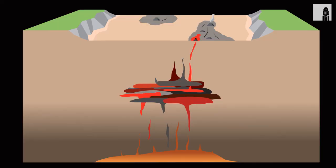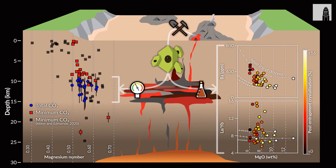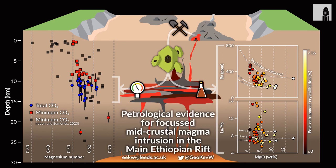So we are now starting to assemble a picture of what the rift crust looks like from geophysics and my petrological observations. We know from volatile saturation pressures that melts are likely to be intruded and fractionate in a narrow depth range under the Boku volcanic complex and possibly other parts of the main Ethiopian Rift. And we also know from trace elements that for melt heterogeneity to be preserved, we must have discrete sills at these pressures. And this all provides new petrological evidence for this focused mid-crustal magmatic intrusion in the rift.